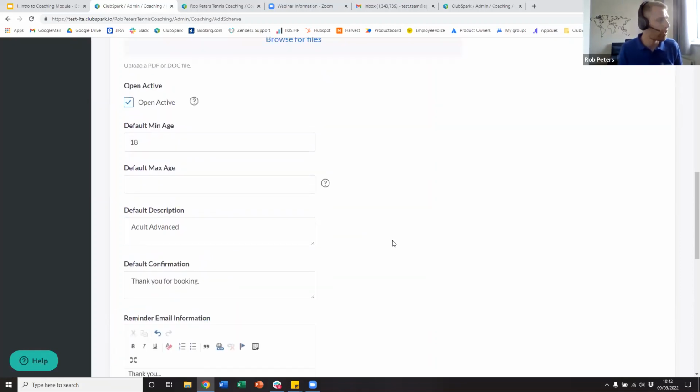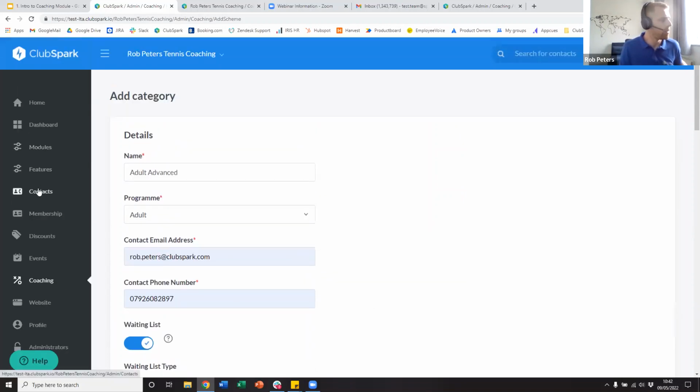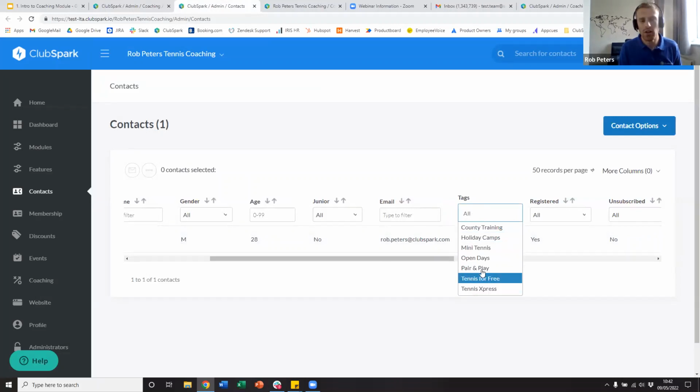Sorry, Alicia, good question. I kind of skipped past that, but there is a contact tag function. Now, if I go into the contacts module, I'll just load that up there. Some of you might be familiar with contact tags, where you can assign various tags to my contacts. So this is really useful in terms of email communication. So you might have, like I say, TOTS players or advanced adults, and you might want to tag all of those advanced adults so that you can then filter by advanced adults and just email. So it might be that you've had 100 people attend advanced adults over the last year, and you can then email them to promote the upcoming course.